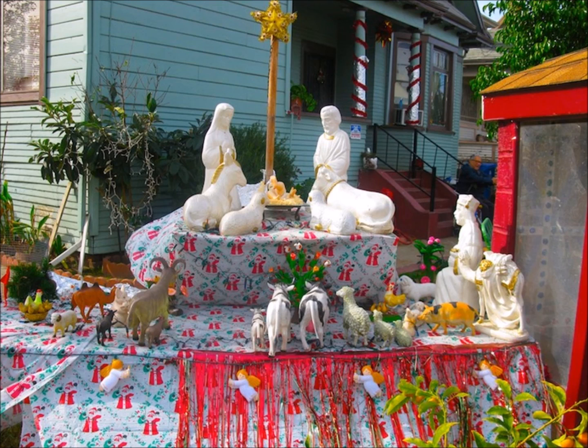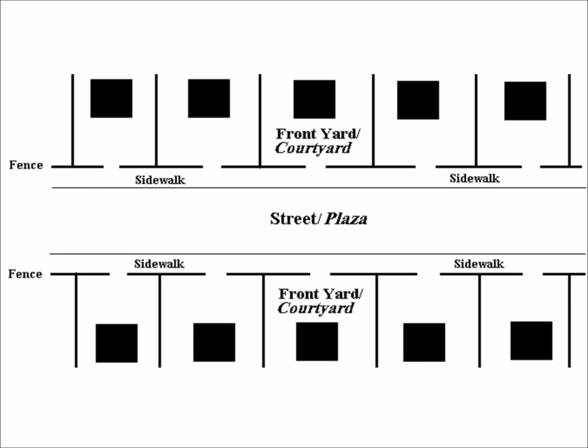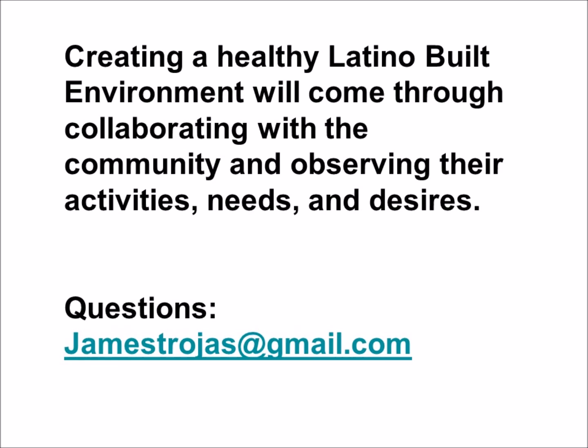But again, what happens here is that Latinos are reshaping America's suburbs in very healthy ways just by how they live. And how do we as planners enhance these positive behavior patterns to reinforce them rather than say, you can't do this? That's the kind of work I've been doing. So Latinos are creating a healthy built environment through collaborating with the community and observing their activities, needs, and desires.